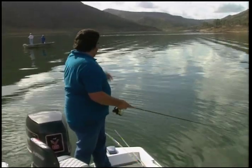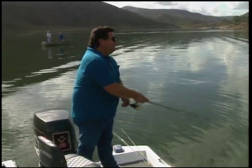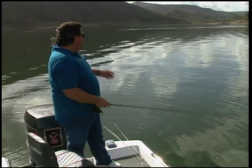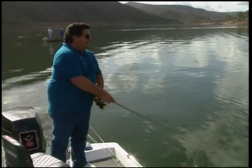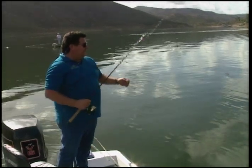See around us, we got guys fishing with just rental boats and they're catching fish too. It's just proof that you don't have to have that high-end, expensive, real fancy bass boat to catch fish. You can come out here when the fish are biting like this on the surface, grab one of the kids or some friends and rent one of those boats and find the fish breaking on the surface like this.